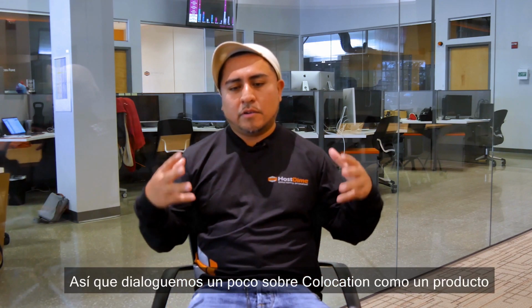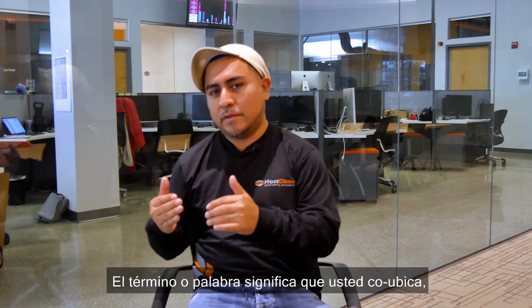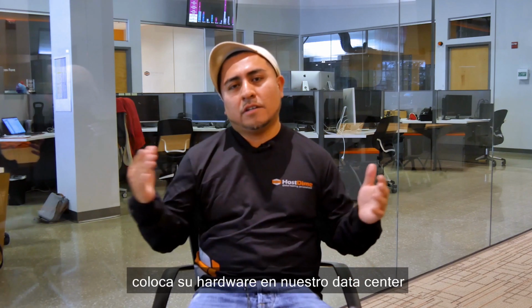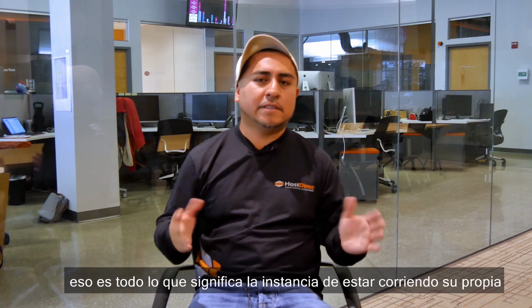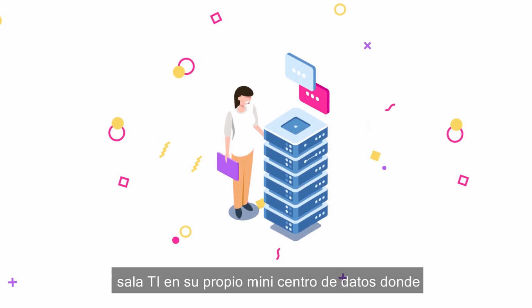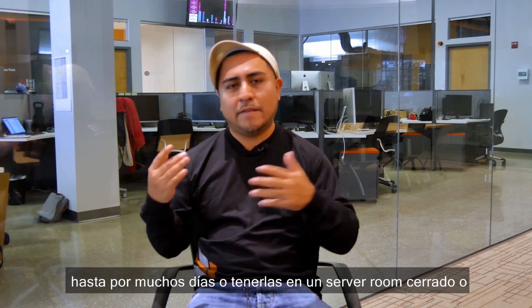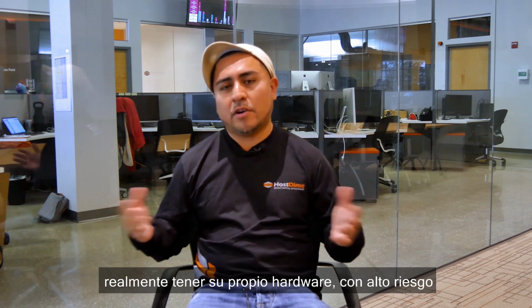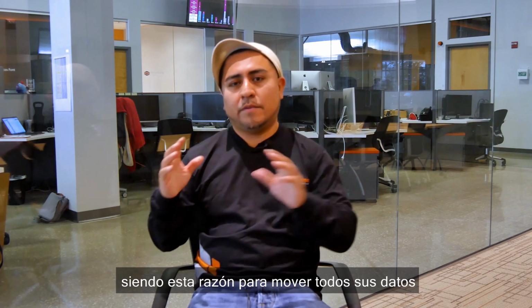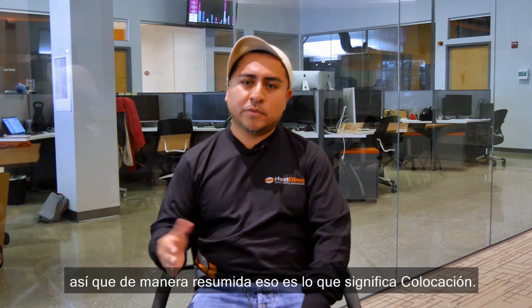So talking about colocation as a product, colocation is almost what the word means. You co-locate your hardware in our data center. At a high level, instead of running your own little IT room or your own mini data center, wherever it may be, in your office or in another building, having an IT closet or really having your own hardware anywhere that's not in a data center, colocation allows you to move that to a tier-rated data center that we operate. So that's pretty much what colocation means.